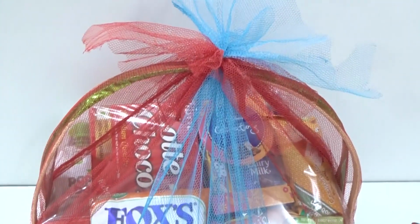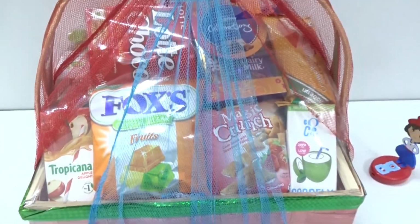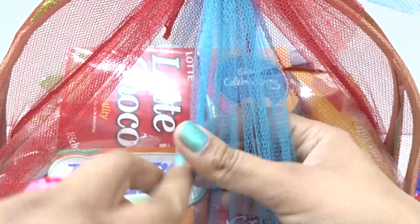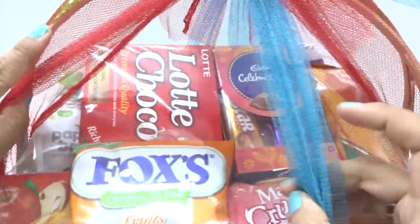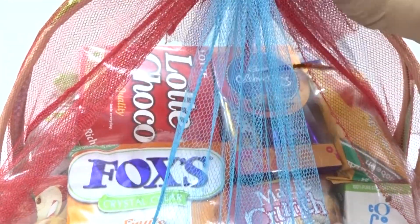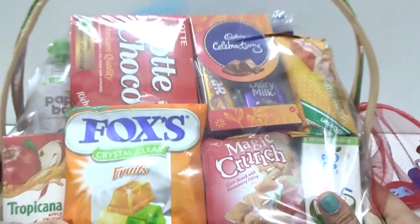Wow. Here we have so many surprises here. Oh, let's go and open. Let's play. And here we have blue color here and red color here. And so many surprises. Let's go and open. There we have 1, 2, and 3. Wow, look at this.